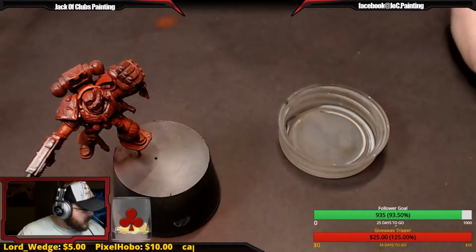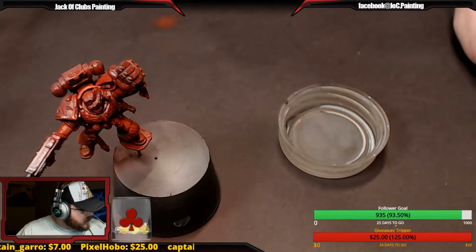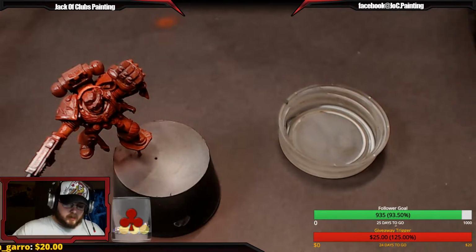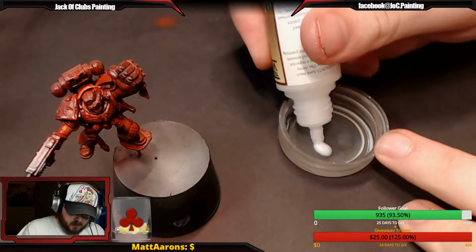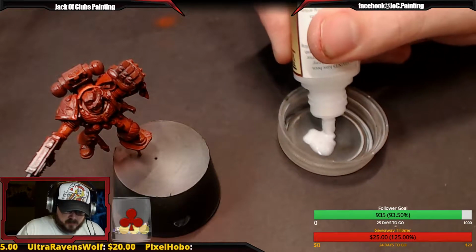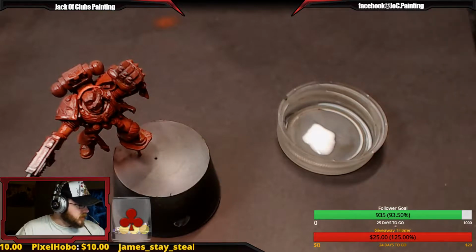So for the Army Painter wash system, we're going to be using something called the Quick Shade Wash Mixing Medium. And this is just a clear medium. I know it looks white on camera, but it actually is transparent. It's just very concentrated in this bottle. So just get a little bit of this, and then mix it kind of like 70-30 with whatever wash you're going to use.